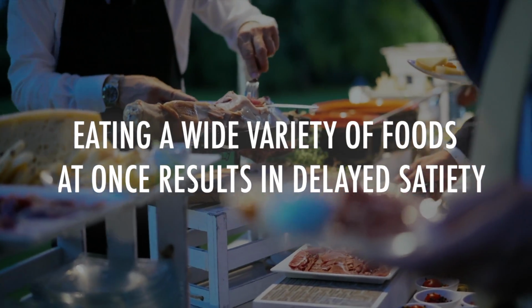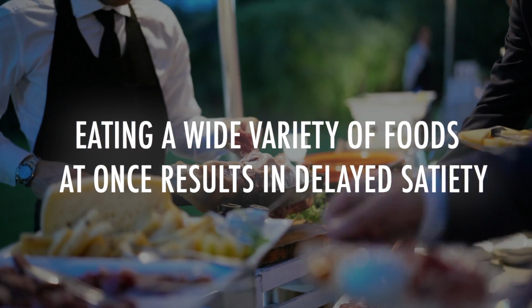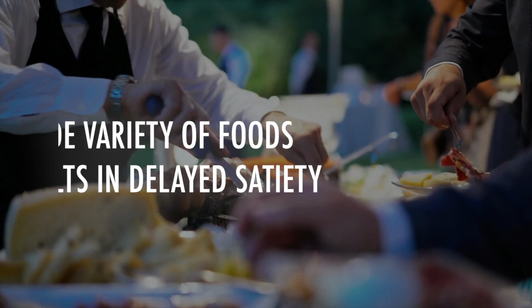Therefore, if you're eating a wide variety of foods at once, it's going to take you a lot longer to feel full and satisfied than if you had kept your plate a little bit more simple. Hack number 6, limit variety. Keeping meals simple and limited to 2 or 3 foods is a super easy way to feel more satisfied with whatever you're eating.